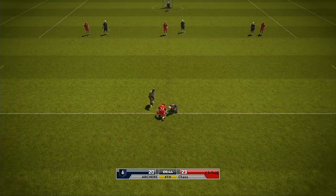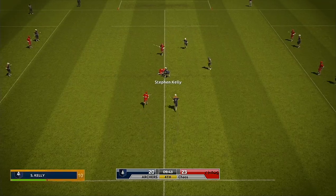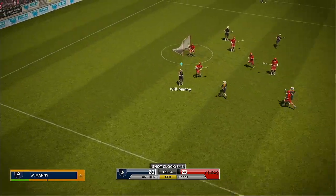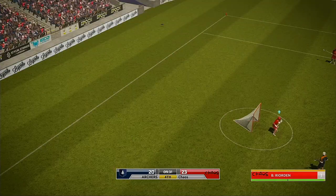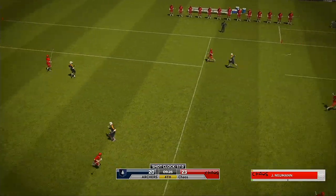Play resumes. We're underway again here at the Cathedral. Kelly wins the faceoff. Ball side right. Ryan. Side left. Ryan overstepping. The ref was well positioned to see it, and the away team pay the price.